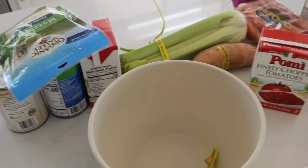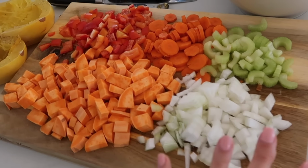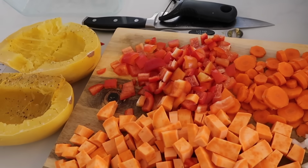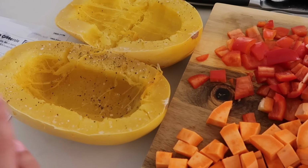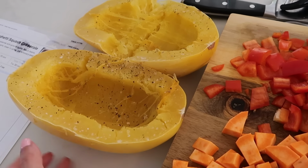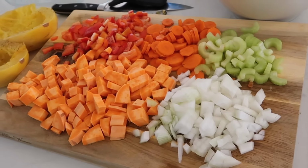So here's my process. I get out all the ingredients and I cut, chop, prep everything first. Okay, the hardest part, the chopping and prep, is all complete, and it actually didn't take too long, maybe 10-12 minutes. And then I also did this spaghetti squash in the Instant Pot for 7 minutes to cook this through, and now we are ready to assemble.